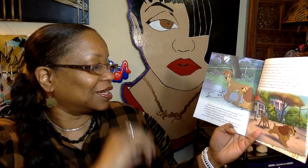After dinner, Lady and Tramp took a moonlight stroll. When they came to a patch of wet cement, Tramp scratched a big heart in the middle and placed one of his paws inside. And Lady did the same. She put her paw inside.